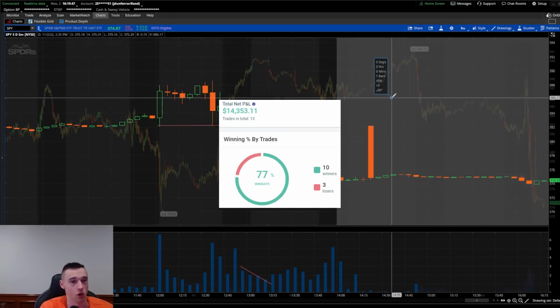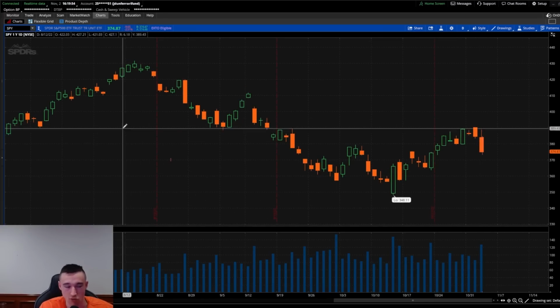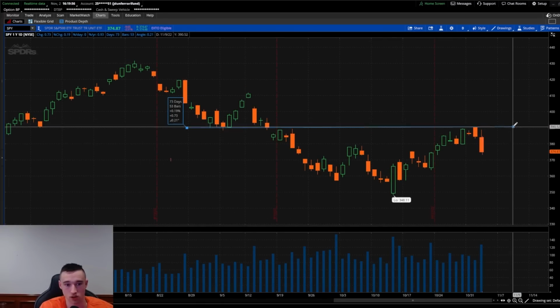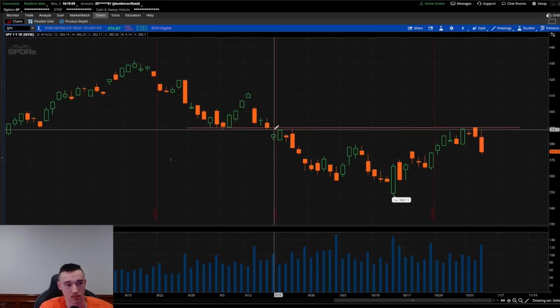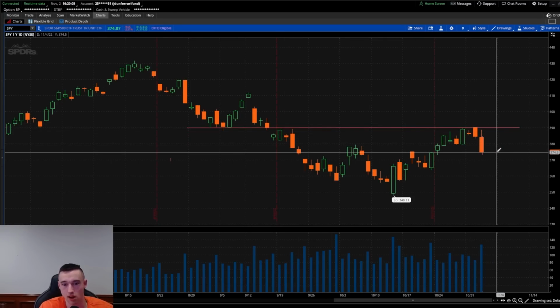So that being said, let's take a quick look at the daily chart. Rejected this 390 area to a T. We've been talking about that literally forever, that area of confluence, that support turn resistance. 1, 2, 3 rejects. Hit that. Now we're back around this demand area of 375.